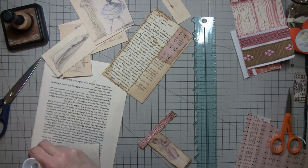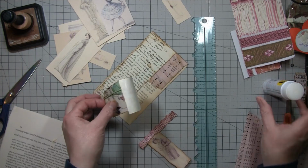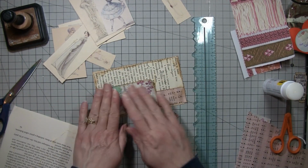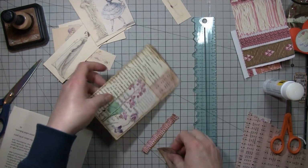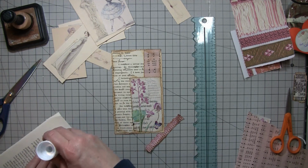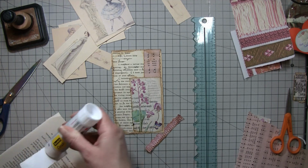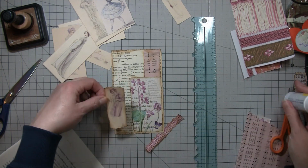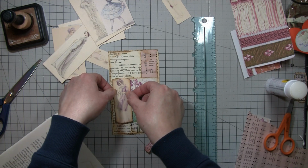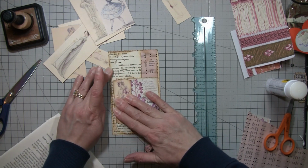I know you probably can't see me all the way over here, but I'm just trying to do some glue on here. And our little lady. Go down just a little.